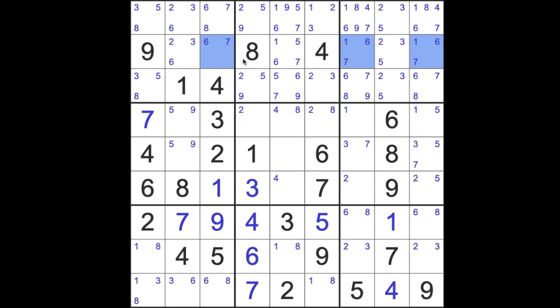Okay, 3 numbers in 3 squares here. So let's get rid of the 6 and 7 there. Let's just check now what's left. So, oh, this one here, we've got to get rid of the 6. 1, 6, 7, those 3 numbers. And left we have 2, 3.